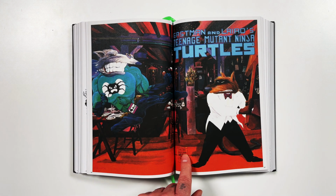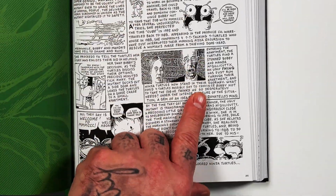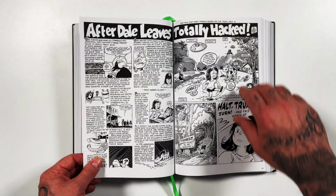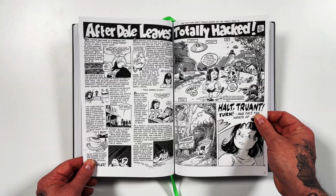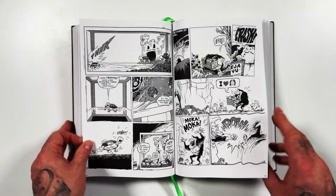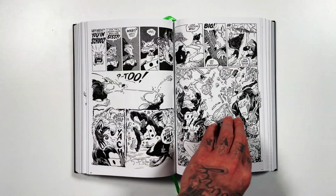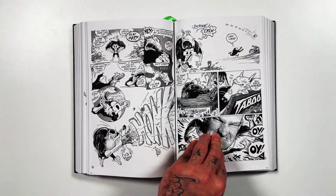So issue 23, you have Splinter versus this superhero, and this was a chore to read. I was like, what? This was a low point of these issues for me. But it was funny. The Fanny Whacker is kind of like a Punisher homage. Yeah, these are hard to even remember because there were so many one-offs, but it was this superhero creature, and it gets into it with Splinter, and then they team up or what have you.